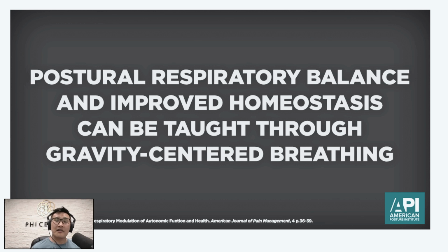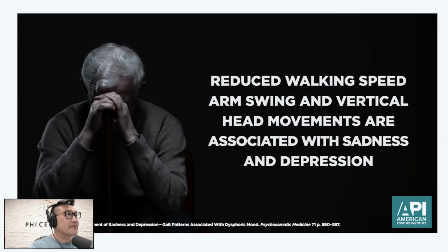And if you don't have such good posture, all you have to do is breathe in and allow your body to change. The key word is you have to allow. You can take a deep breath in bad posture all day long. However, if you're aware of your body, let the breath expand. It optimizes your body through the gravity-centered breathing to a better posture.